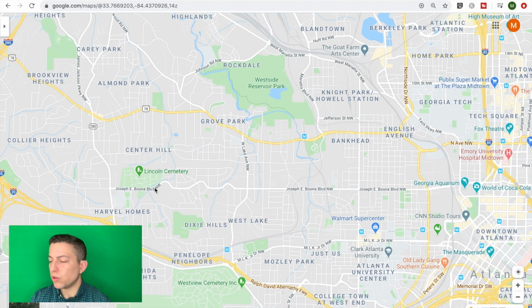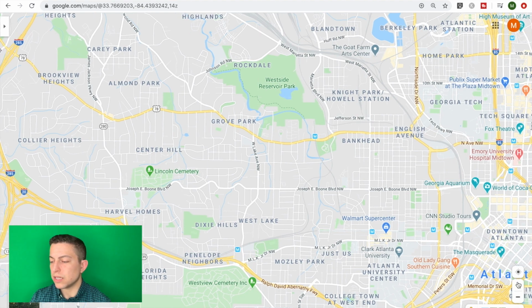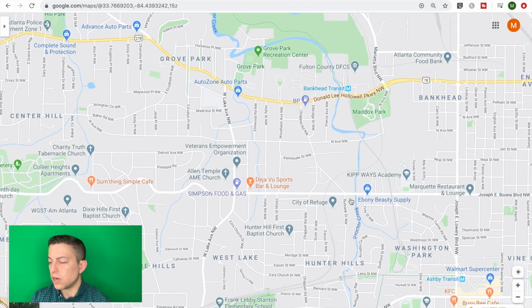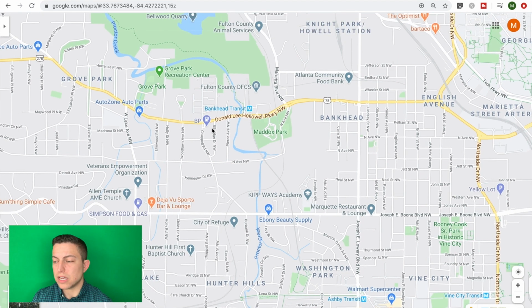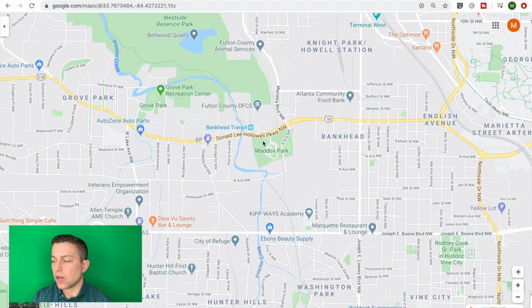But Joseph E. Boone Boulevard is an important place to keep your eye on. Really a lot of these neighborhoods that border Joseph E. Boone are still pretty rough, honestly. Significant amount of crime. Same thing with Donald Lee Hollowell Parkway, Bankhead.